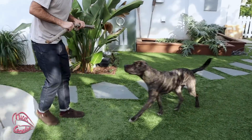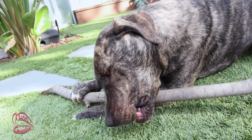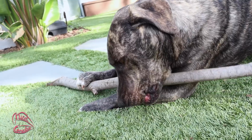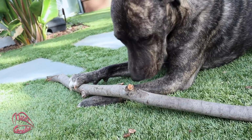Who did a good job. She loves sticks, you guys, and she's smart enough to know to spit the wooden pieces out if any ever get in her mouth. She's a very smart girl. Don't you even worry, we always make sure she's okay. We always watch her when she has the sticks.